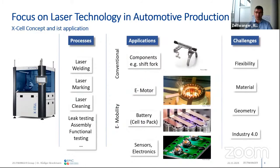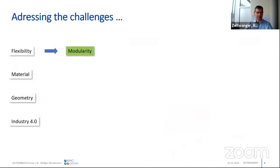So what are the challenges in this application? Most of our customers demand high flexibility. They have different materials, the geometry of the parts that have to be welded, that have to be cleaned, is very, very different. And of course, more and more the people are talking about Industry 4.0. And in the next slides, I want to tell you how we address these challenges. Let's start with the flexibility.